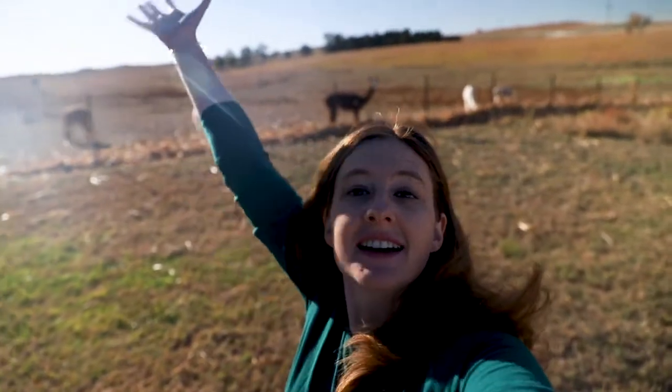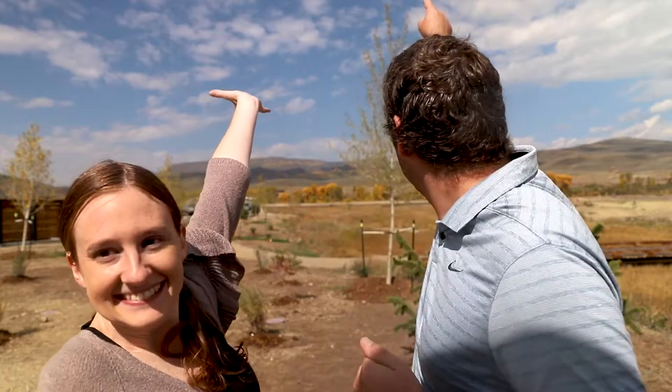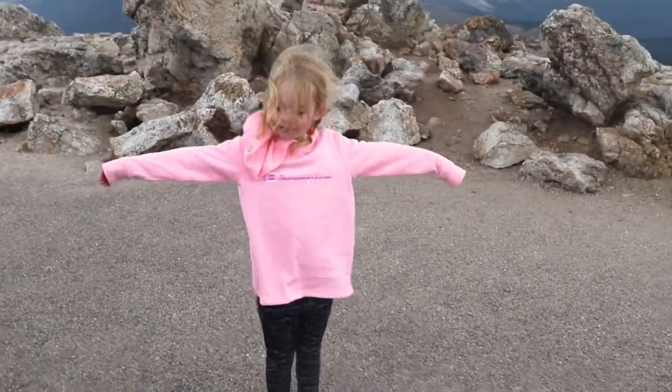Today's office, an alpaca farm in the middle of Kansas. This is my office mate, Princess. We're Brittany and Nick, and these are our two kids, Olivia and Everett.